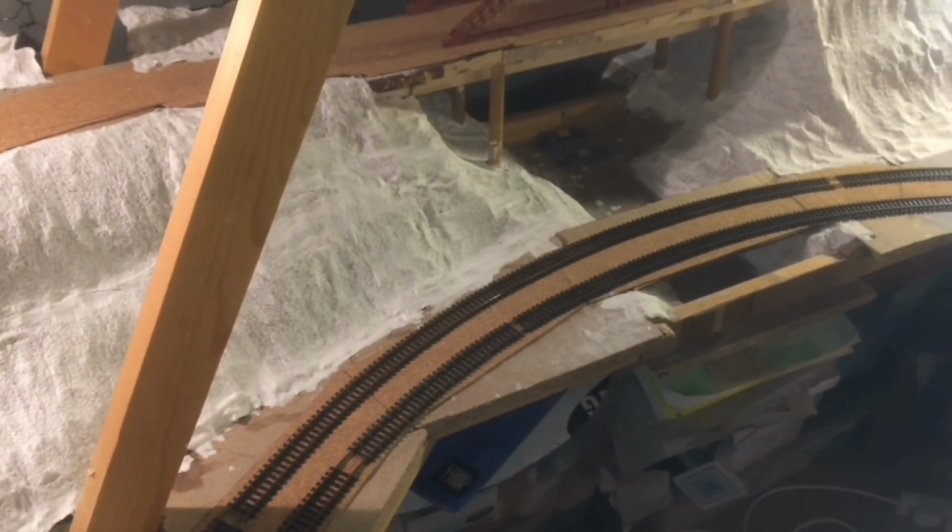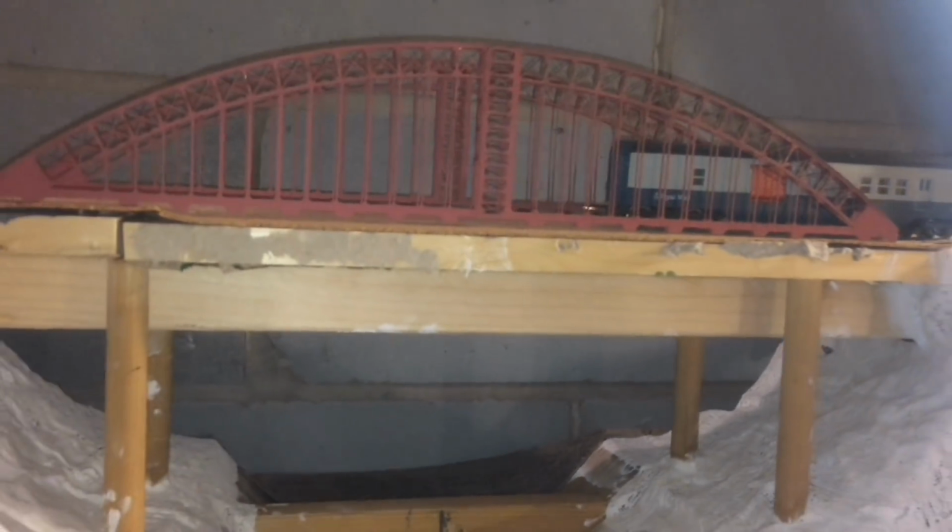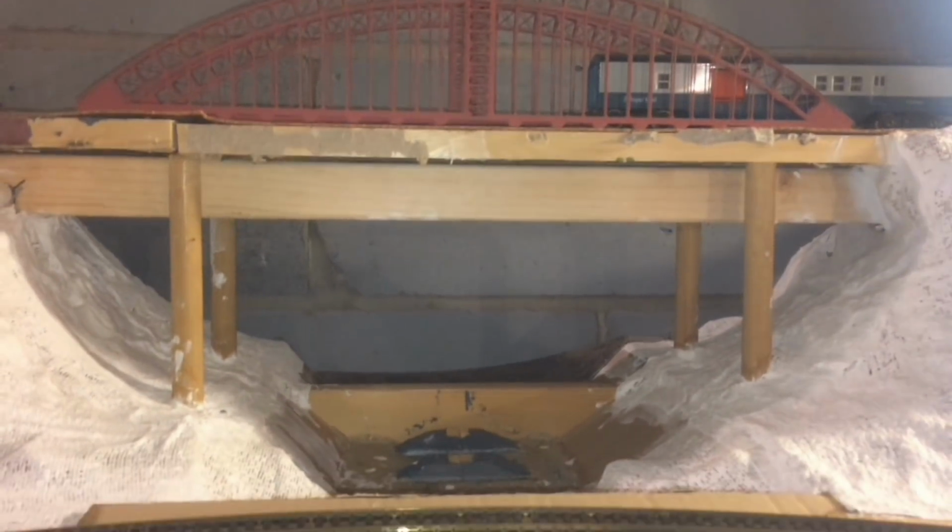Here we've got another section that you guys obviously have seen before. What I've done is, let's come back to that. Look at this bridge. No, I'll come back to the bridge. I've installed little corner sections to enable me to have a nice flowing curve on the bottom level. This previously was a riverbed. There you go, that's how it used to look.